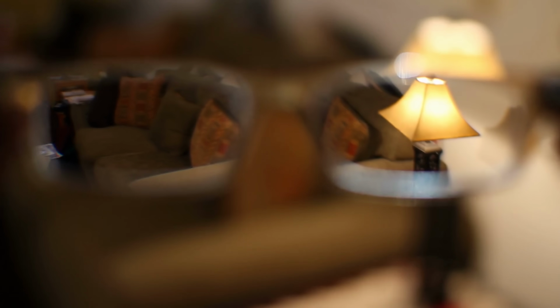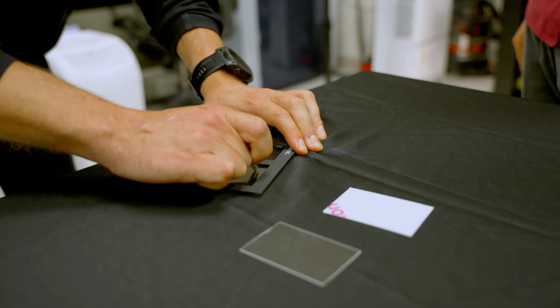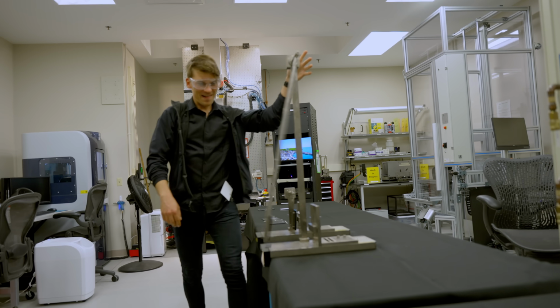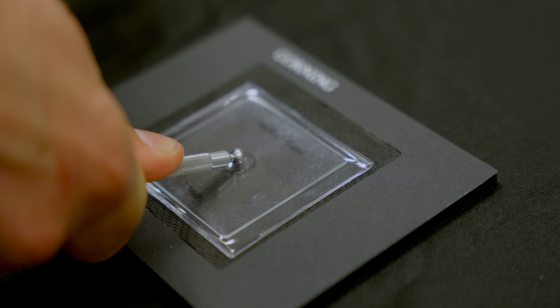Glass is inherently brittle. It is the very symbol we use for fragility. But these days, we expect so much from this material. We want it to be perfectly transparent, scratch-resistant, thin, and even flexible. But most of all, we want it not to break. So is it possible to make unbreakable glass?